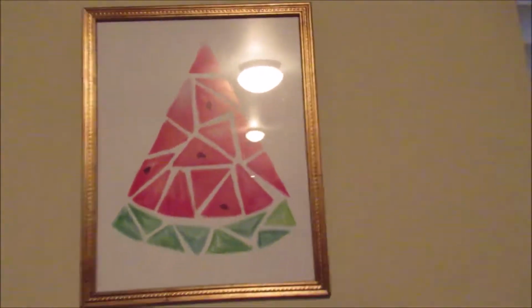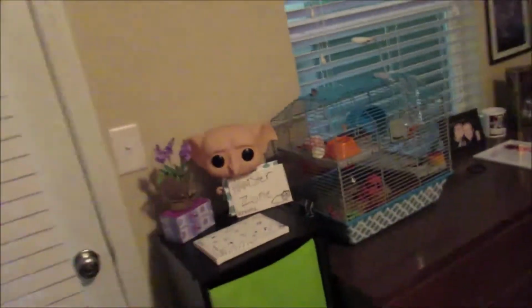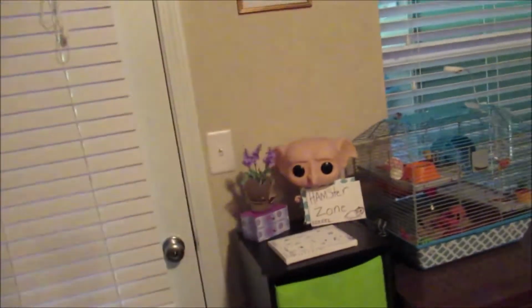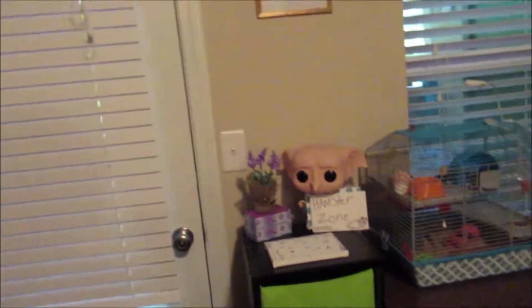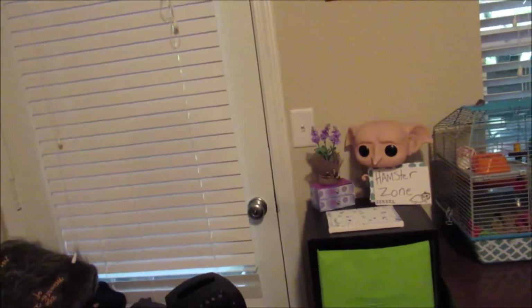I made her a little hamster zone sign that Dolly's holding. And then this will be her cage section. And I also got her this little watermelon sign. And then her Pastel sign is gonna go right there. This is how it's all gonna be set up. And I got paper, I think I said that yesterday, to put on her new cage to decorate it. So this is gonna be Pastel's section of the room.